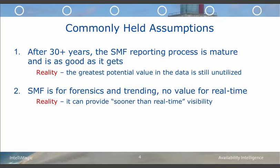So usually when a performance incident happens, for example, one of your experts will go back and look at the SMF data and try to figure out, do the postmortem and see what happened. That, in fact, can prove that data can be used for predictive value as well if you apply the right expertise of what was really going on in the environment.